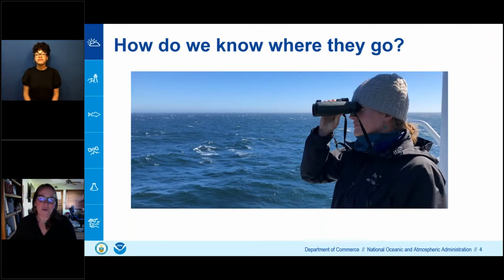So how do we know where they go? When we're out on boats, observers can see seabirds. And if you think about being on a boat, you have a range of view, maybe a couple miles away around the boat, and a seabird is moving. And so if you see a seabird, that's great.